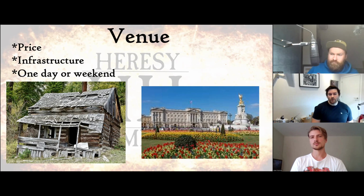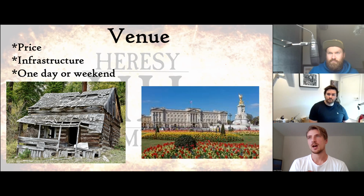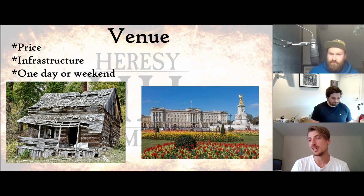So Adam, from your perspective in Australia, what's it like? How hard is it to get a venue in Oz big enough for say 20, 30, 40 guys? And what do you look for in venues? I think that question's budget dependent, really. The more grand a venue you want, the more it's going to cost you, and you have to take that into consideration.